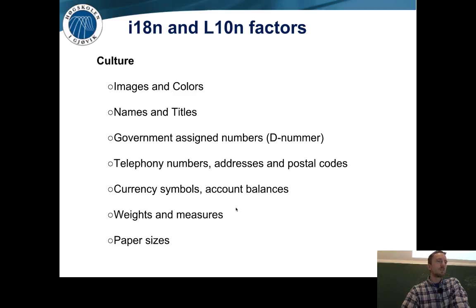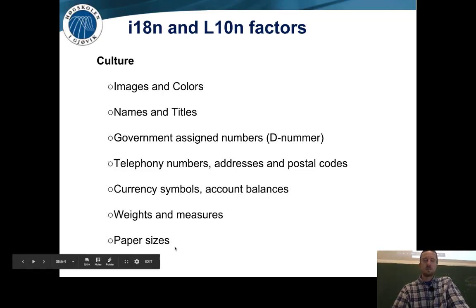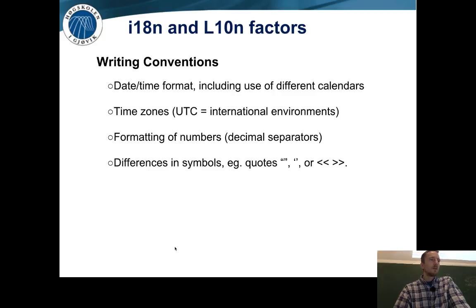Currency symbols, how you do the account balances with the commas and so on, how you do metrics, paper sizes, and so on. There is a lot of things you need to take into account, right? So there is a large number of factors that need to be taken into account when you're doing kind of localization. And those factors feed into your internationalization process to help you do the localization later.